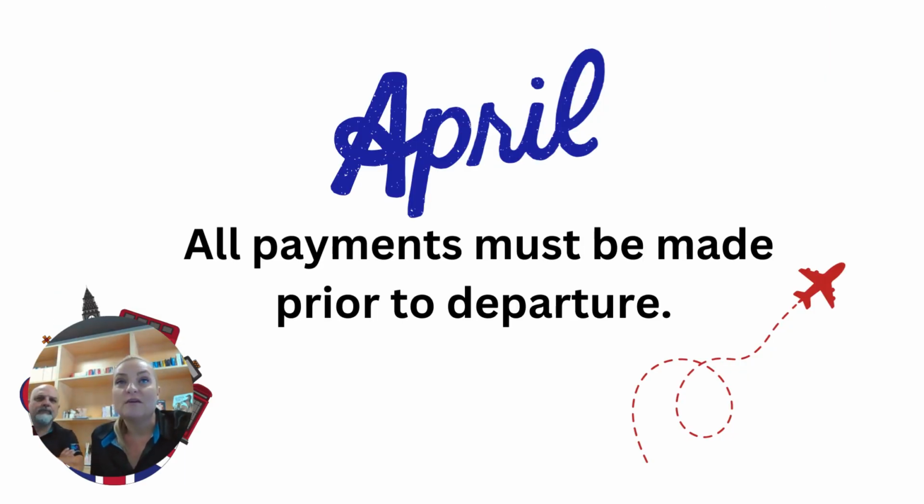And also just a reminder that all our payments do need to be made prior to departure. As per Education Queensland policy, payment must be made totally in full before we are allowed to take students out of the country. Now, we're also hoping to get consent forms and things like that out later next term. So stay tuned for that.